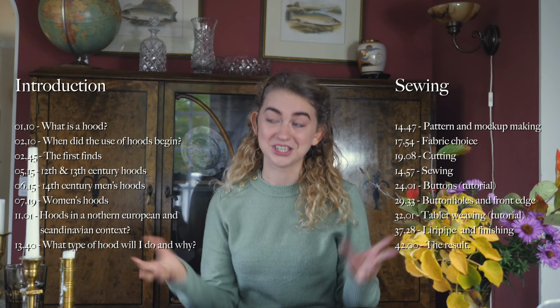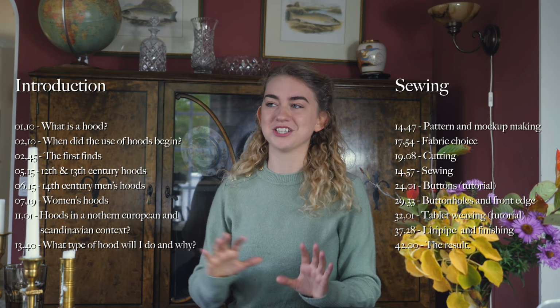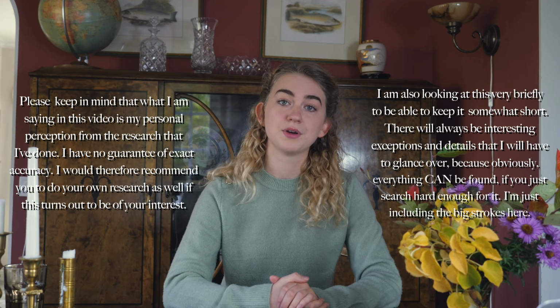But I think we need to start from the beginning. What is even a hood? Because that can be quite problematic when looking at sources, because the lines between a hood and a cloak and a garde-corps, and a chaperon could be very confusing. But according to Cambridge Dictionary, it's a part or a piece of clothing that can be pulled up over the top and back of the head.